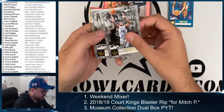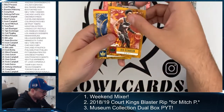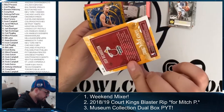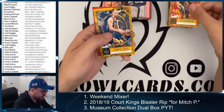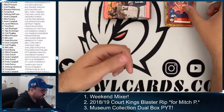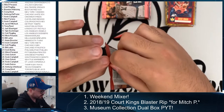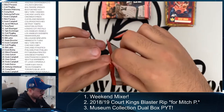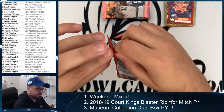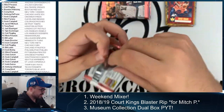Got DeMar DeRozan for the Spurs, Chris LeVert for the Nets, Josh Richardson for the Heat. It's not numbered. Still a nice card there for the Heat. Domantas Sabonis for the Pacers and Dwight Howard for the Wizards. Come on. There we go. That was a pain.